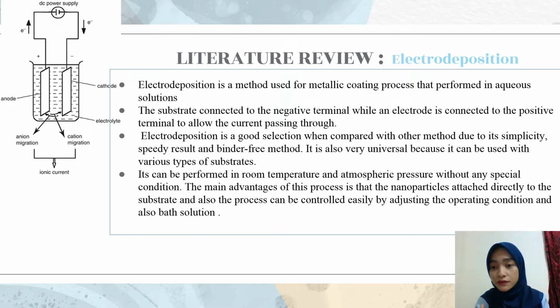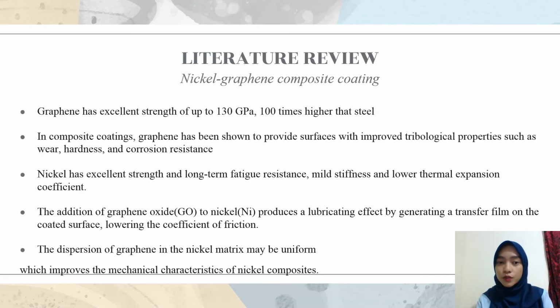It's also very universal because it can be used with various types of substrate. It doesn't have any special condition. It can be performed in room temperature and atmospheric pressure. The main advantage of this process is that the nanoparticle will be attached directly to the substrate, and also the process can be controlled easily by adjusting the operating condition and also the bath solution such as the temperature and the pH value. Nickel graphene composite coating.